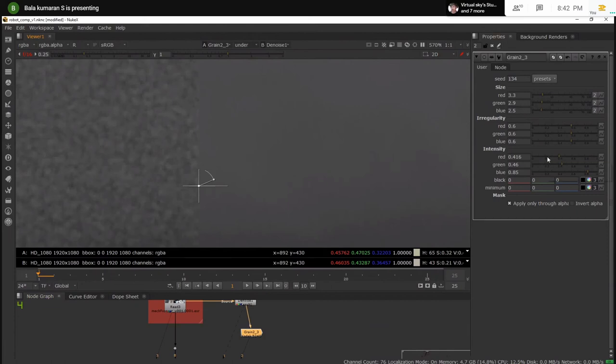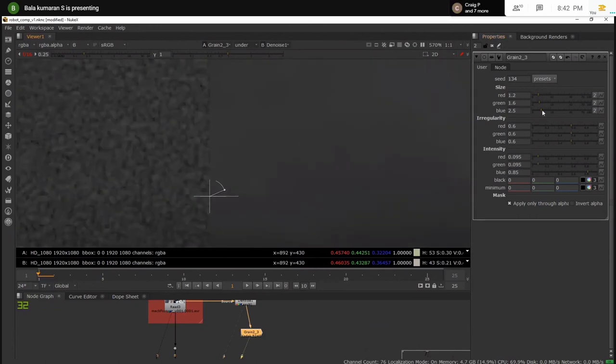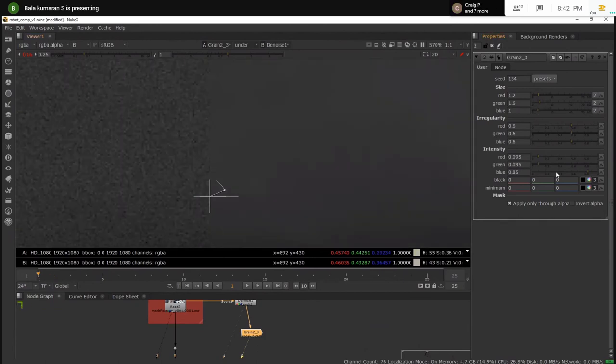Intensity controls, as the name says, intensity. See, it is reducing. Size reduces the size of the noise. Irregularity, don't use a lot, and reduce the size. So now you're matching, then you go to the blue channel, green channel. You reduce it and reduce the size. Go to the blue, reduce the size, reduce the intensity.